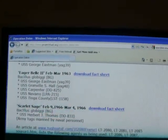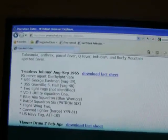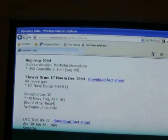Hoorah! All these guys, man. Look, U.S. Navy tug, Army personnel, Air Force personnel, all 4 branches of the service were used in this.